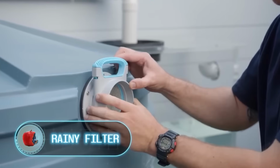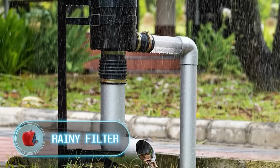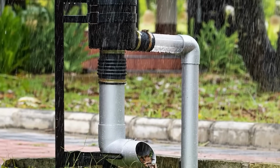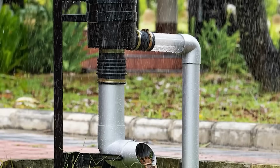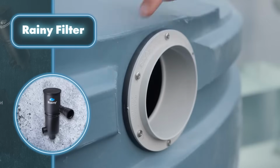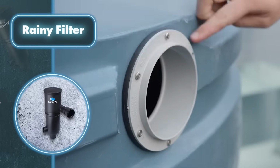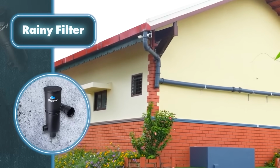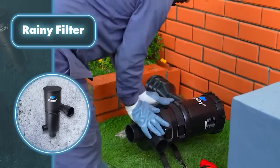Rainy filter. In the event of an apocalypse, it's highly likely that your water supply won't function properly. This is why it's crucial to prepare and install a rain filter from Rainy to ensure a clean water source for your household. One good reason to pick this filter is that it works effectively no matter how hard it's raining. When it's drizzling lightly, it uses cohesion to clean itself, and when it's pouring, it uses centrifugal force.